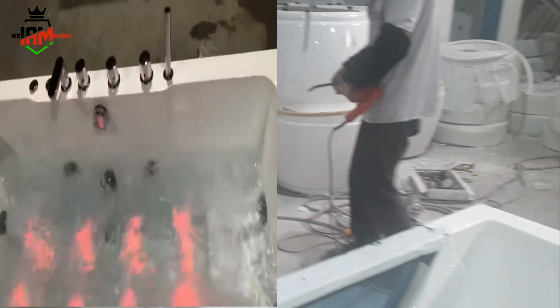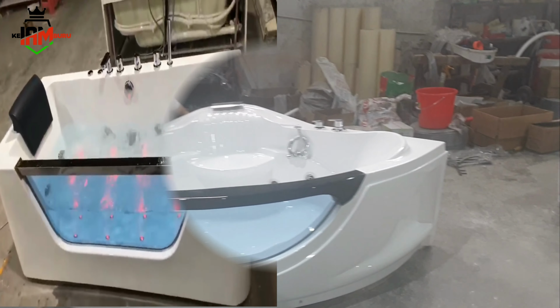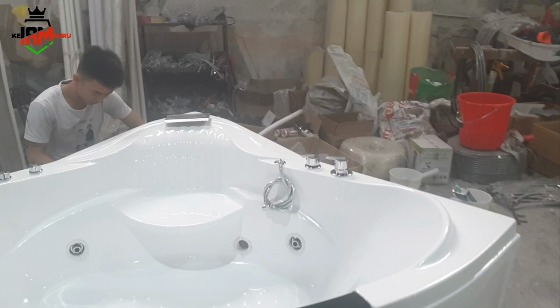These ones are for the indoor massage bathtubs, as you can see here. Final touches are being done on them. Very beautiful.